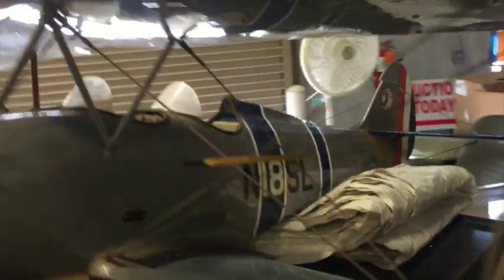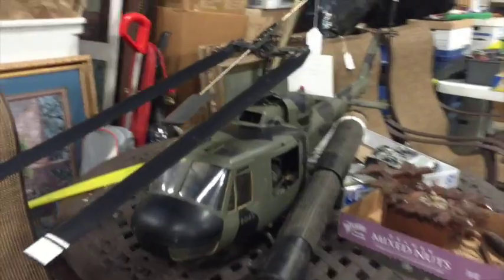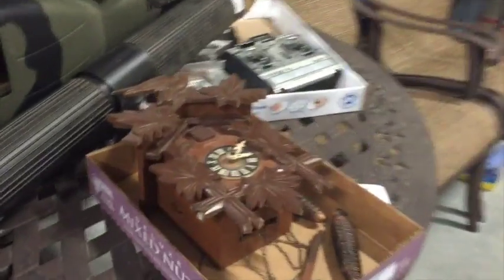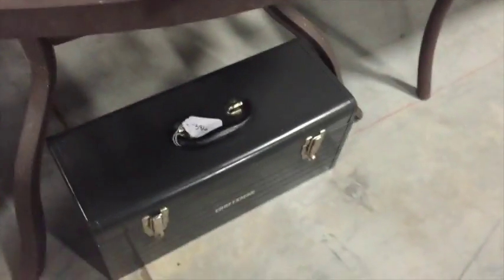This is an RC airplane. This whole cart is full of RC parts, magazines, bits. My husband knows way more about that than I do, but it looks pretty cool. I am not sure. I mean, some of it's pretty sellable. Big old helicopter, cuckoo clock. That RC helicopter is ginormous.